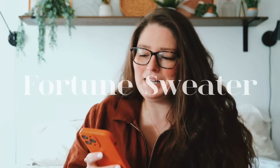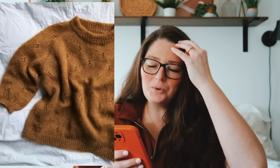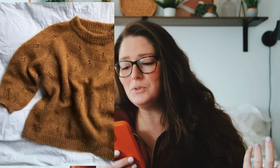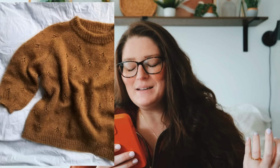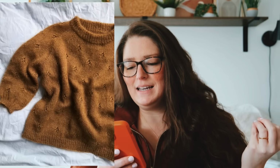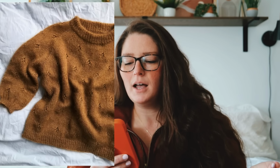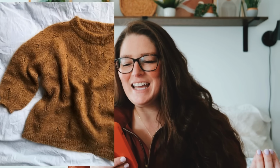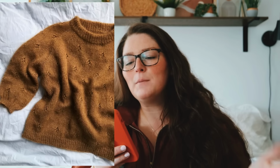Coming in next is the Fortune sweater. So this is a beautiful DK weight gauge, lace held together to create a super fluffy sweater. It's a beautiful top-down sweater, knit in the round, and the main standout feature of this raglan is the beautiful lace motif. It almost looks like a lovely pointelle cotton fabric that you can buy with a sweet little repeating lace pattern. I absolutely love this.